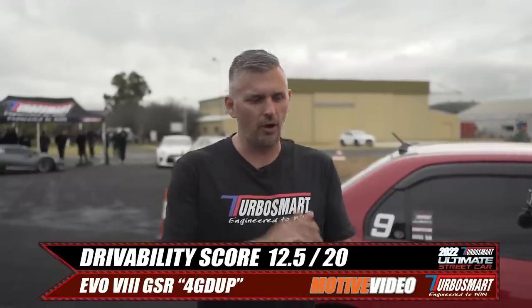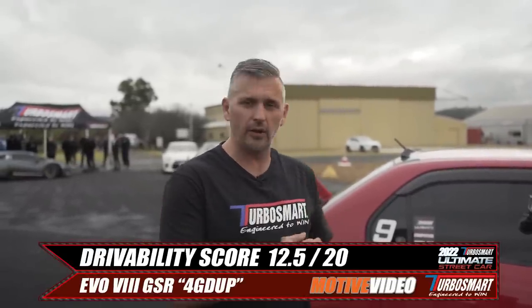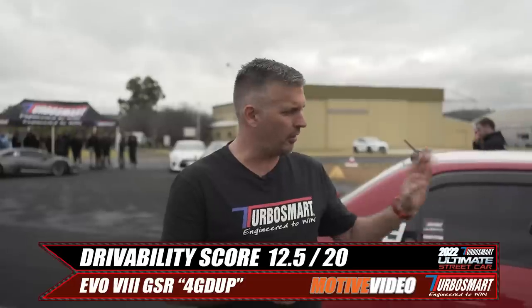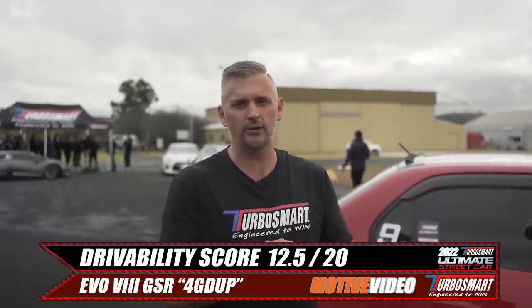Can you drive it around? Of course you can. Would you daily it? Why would you build this and daily it? That's ridiculous. But overall, very impressed with what they've done with this Evo. Really, really impressed. Able to put well over 500 kilowatts down on a damp surface, on a street tire, and it brought a smile to my face. I think that's one of the most important things about this car: I just enjoyed driving it, and I felt comfortable really quickly. Really good job.